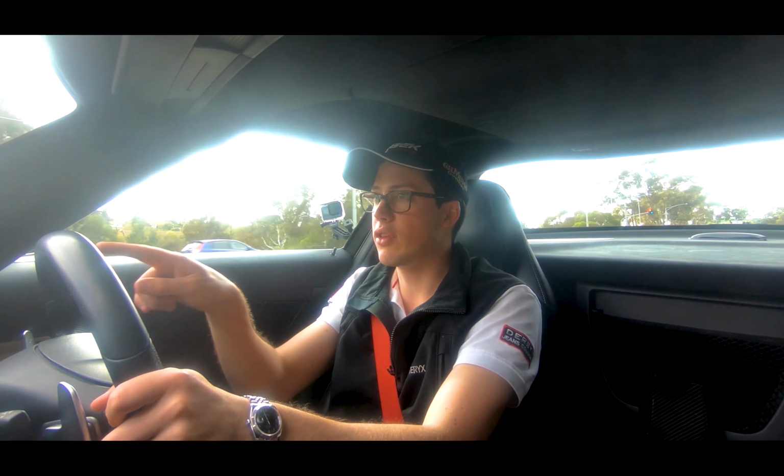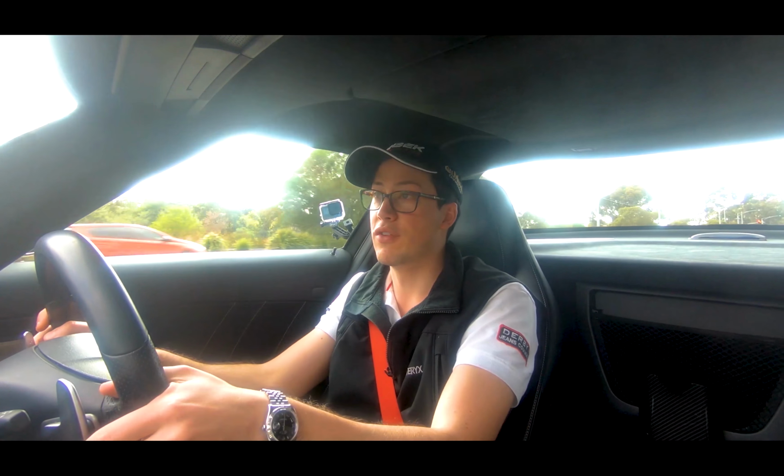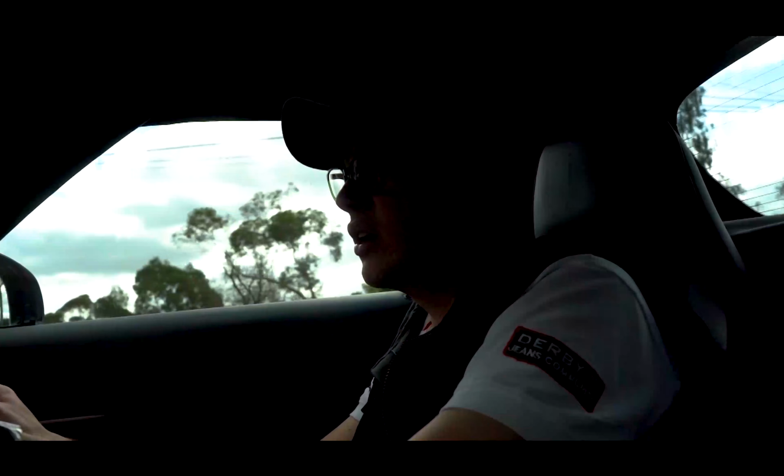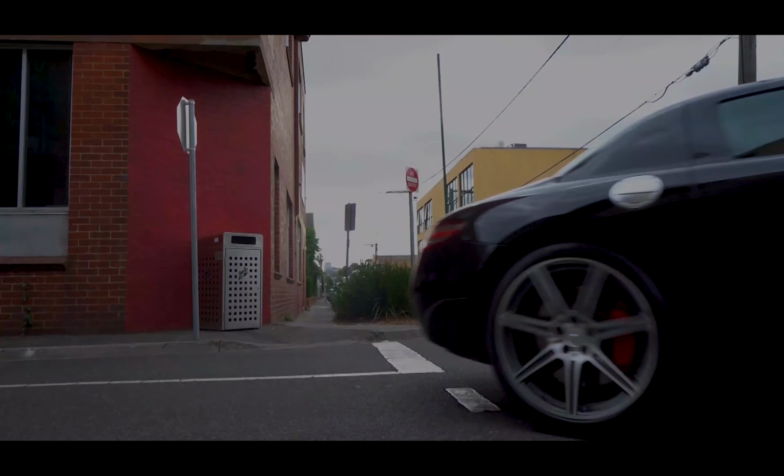And they've got the little sort of things that sit on the dashboard which remind you that you've got a very expensive sound system. It's just little details like this which make the car just a little bit more special.